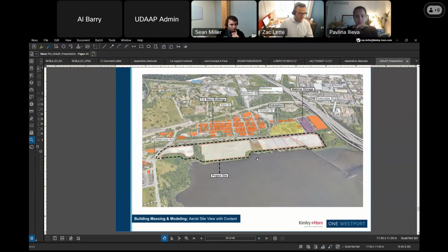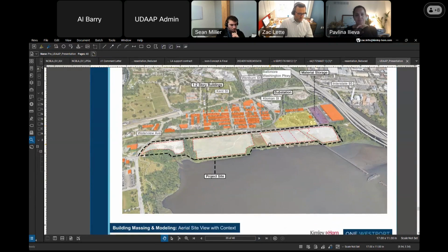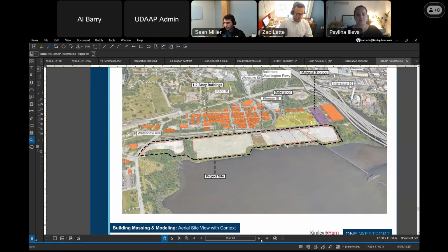Building massing and modeling. This is the existing site view to show the context. The orange buildings are 1- and 2-story buildings. So this is 295 off in your background. This is the MTA line, and this is the site. So generally what's around is 1- and 2-story buildings. There's a material storage lot here shaded in purple. The yellow highlighted area is the substation, so you can get a sense for what's around it.